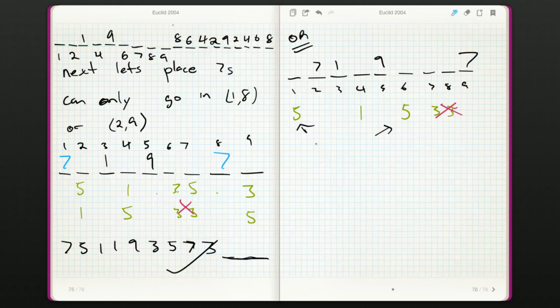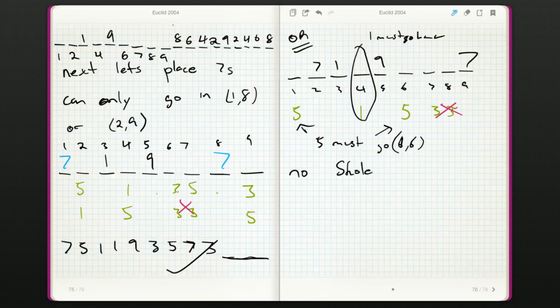So you could say something like 5s must go in 1/6. Indices are really helping. The 5s must go in 1/6, and that leaves 7 and 4. So 1 must go here. So no Skolem sequence.